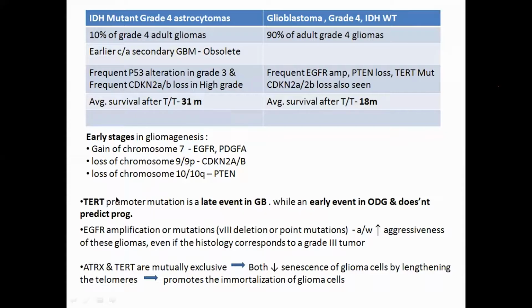in a late stage, it adds to the significant morbidity or mortality associated with the tumor. So the early molecular alterations are like gain of chromosome 7, which leads to EGFR amplification or platelet derived growth factor A amplification. Then loss of chromosome 9, which leads to homozygous loss of CDKN2A and 2B. Then loss of chromosome 10, which leads to PTEN deletion.